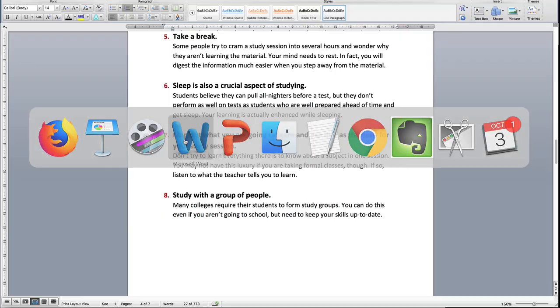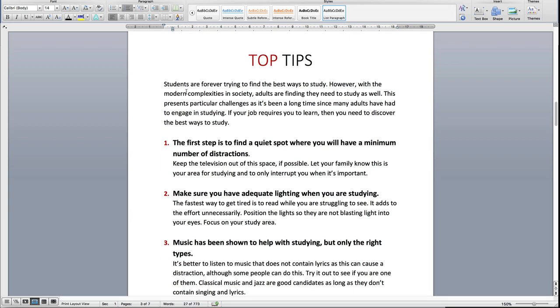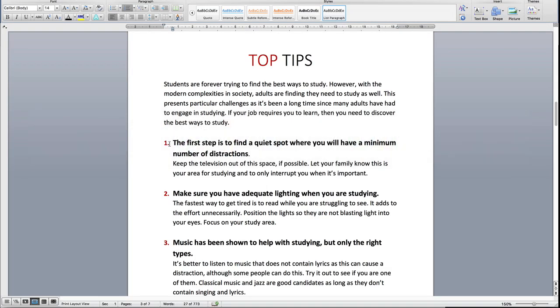So all I would do is I would go into my tip sheet here, and I could literally copy and paste. I might want to add some of my own context here. Say, something like today I have, or having problems studying. Check out these 8 quick tips. Obviously, that's not the final format here, but I could literally just grab them here. Let's just grab 3 for now.